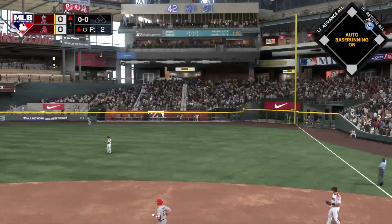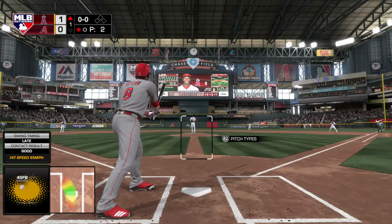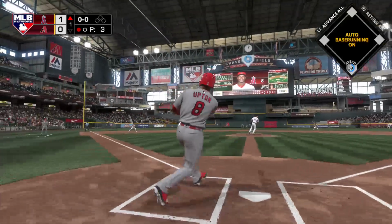And that's up onto the walkway. Way out of here. When this one left the bat, I thought it was going to be an easy out to right. But it just kept carrying and carrying. And the right fielder gave it a great effort and almost brought it back. But no dice. Oh, look out.